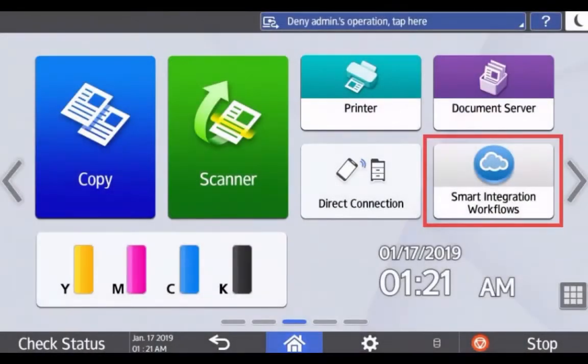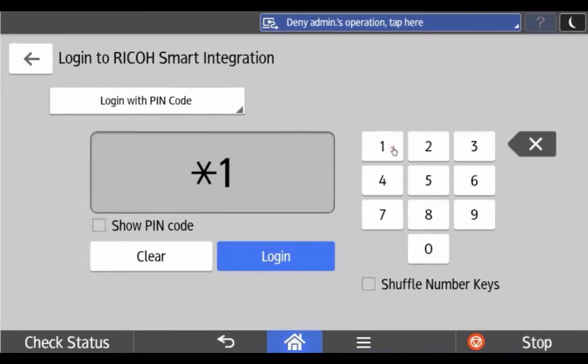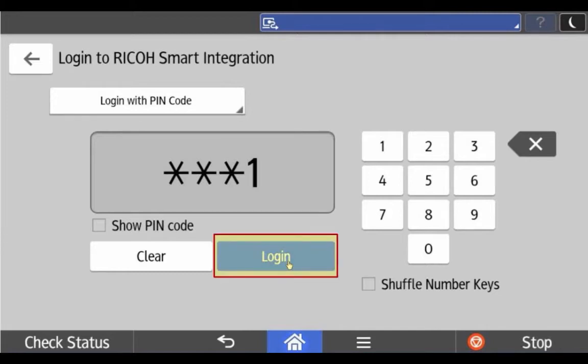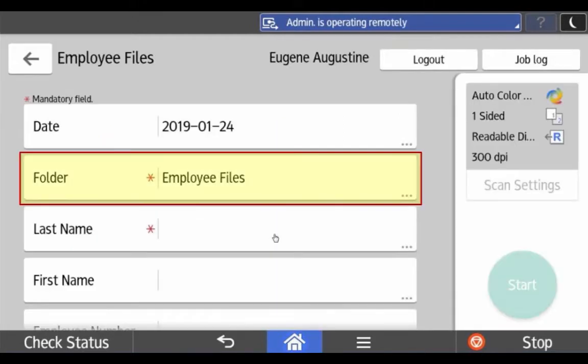From the Intelligent MFP home screen, select Smart Integration Workflows. Log in with user credentials. These can be configured with PIN codes, username and password, or integrated with a card authentication system. Select the Employee Files icon. The folder destination is pre-configured.